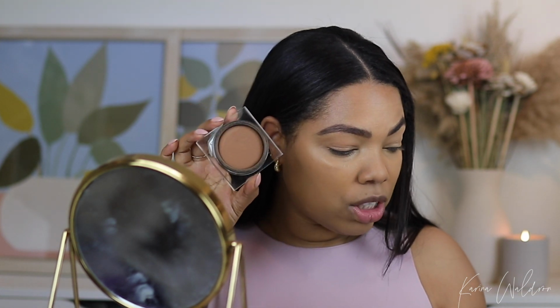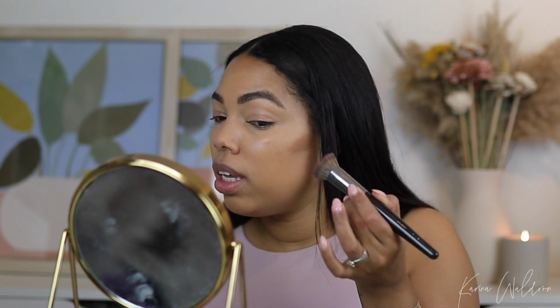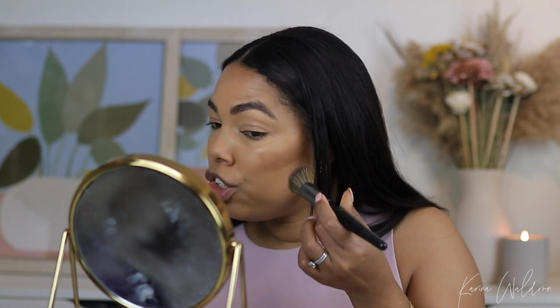God, that concealer combo is incredible. I mean, goodbye under eye bags. Love this. Nice and brighter and fresh. I'm gonna take some of this Huda Beauty contour, cream contour, and everything will be linked down below. And I'm just gonna go ahead and contour a little bit of these cheeks because they are not joking.